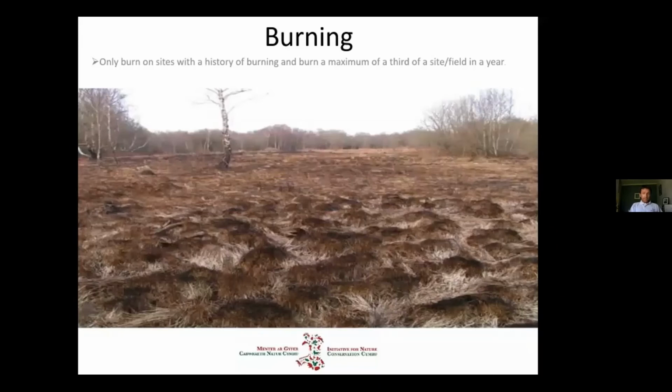Usually you'll need to cut fire breaks to prevent it getting completely out of control. And obviously it's only legal at certain times of year to be doing it, but it's a very small minority of sites where this is realistically going to be carried out. It's really predominantly about getting the grazing levels right.